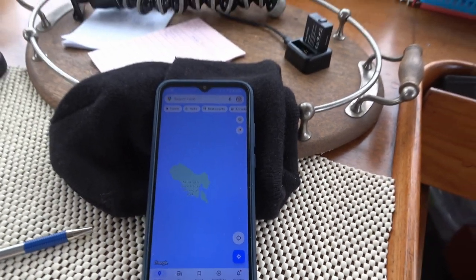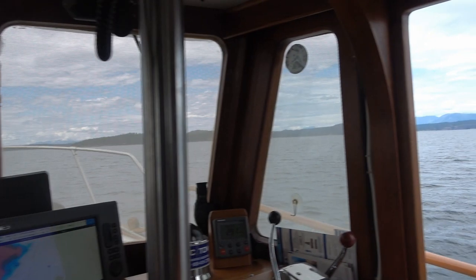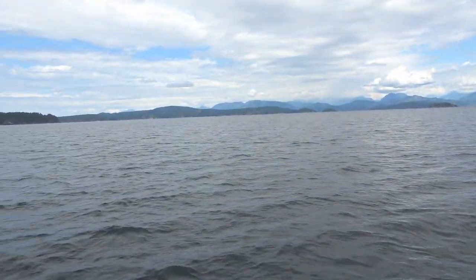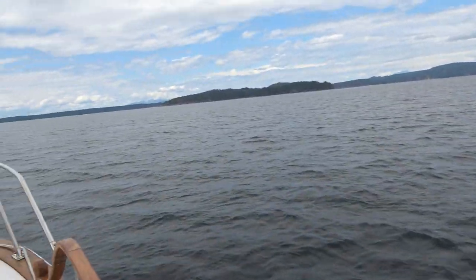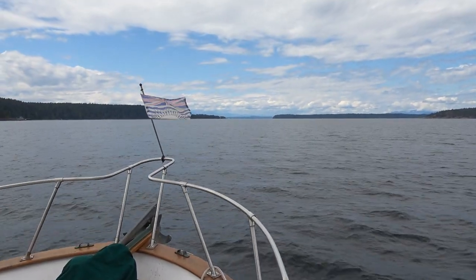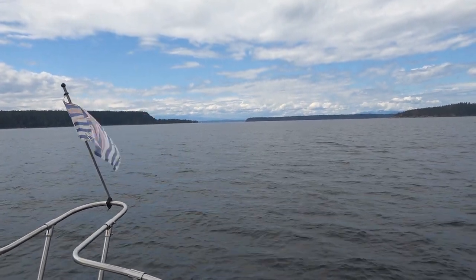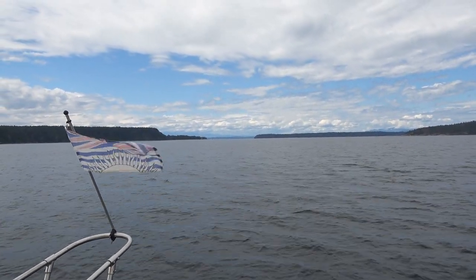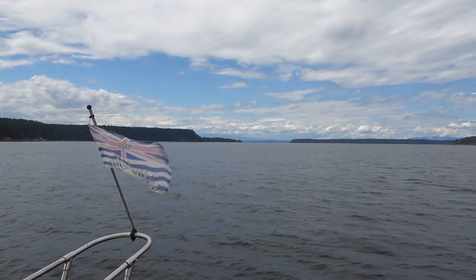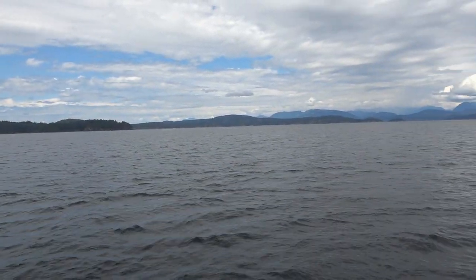So far, it's kind of a cloudy day. Sun peeks through once in a while, a little bit of blue sky here and there, but overall, it's been pretty cloudy. The ocean's pretty good for boating though. It's pretty flat, not much rolling or anything, and we're making good time. But hopefully the sun will come up and it won't look so drab as it does right now.